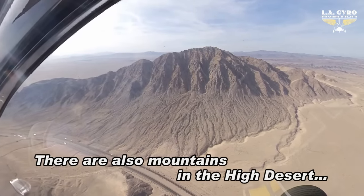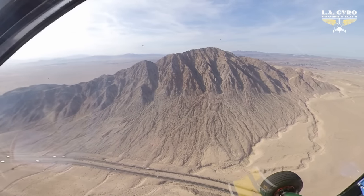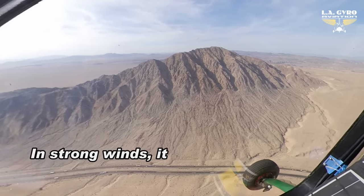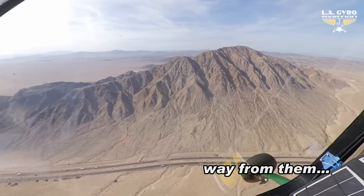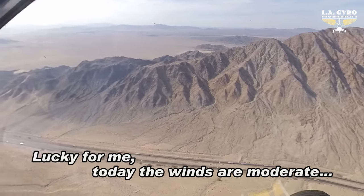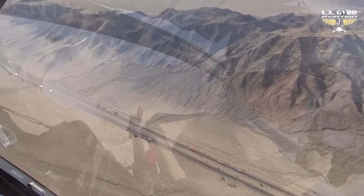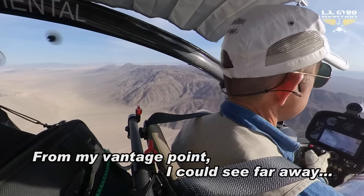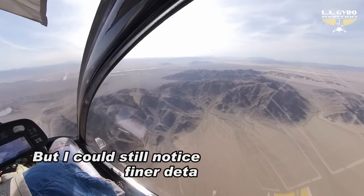There are also mountains in the high desert. In strong winds, it is better to stay far away from them. Lucky for me, today the winds are moderate. From my vantage point, I could see far away, but I could still notice finer details on the ground.